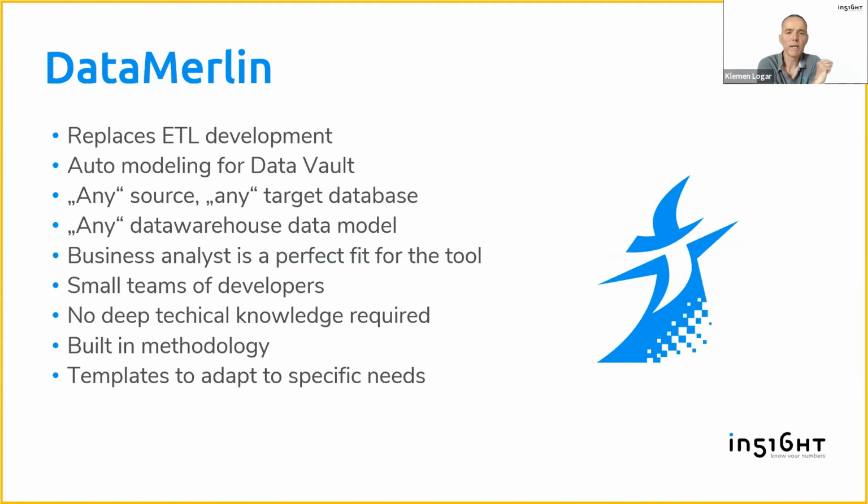And I will try to explain later on what his job and role on the project is. So there are many small teams of developers or data warehouse builders. No really deep technical knowledge is required, except you need to know SQL. So this is our requirement.